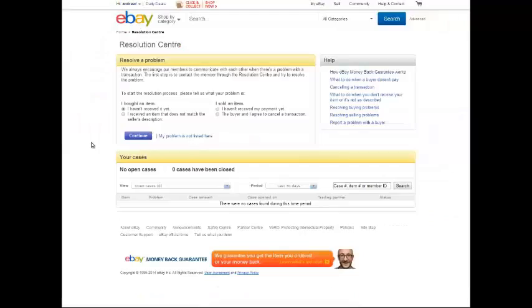And then Resolution Center, well, quite simple. If somebody has a problem, they can take it to eBay, they can create what they call a case, and they can come back to you to resolve it. We'll be dealing with dispute and dispute resolution further along in the 8-week course. That is almost an hour session on its own, in all fairness.